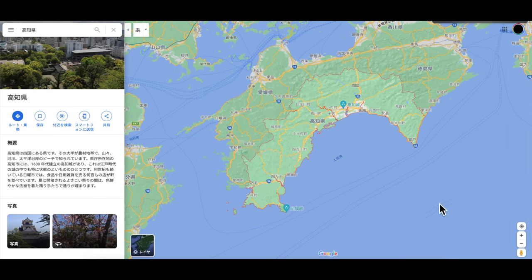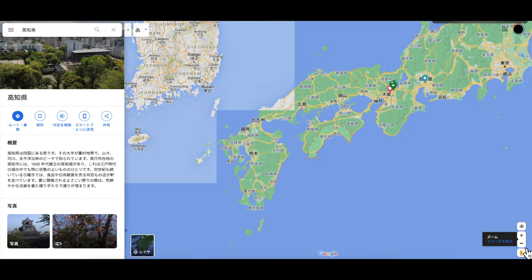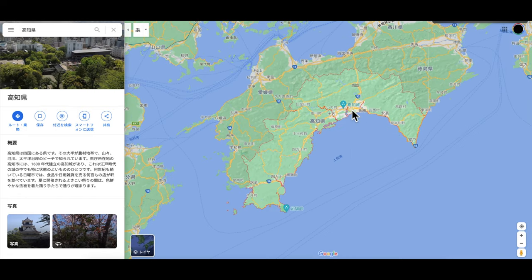This is Kochi Prefecture. It's located on a different island called Shikoku, which literally translates to four countries. The four kingdoms are now four different prefectures. The old kingdom that was Tosa is now Kochi.